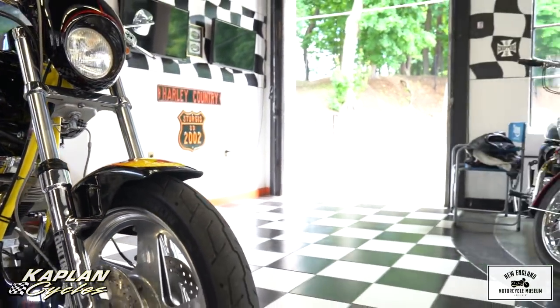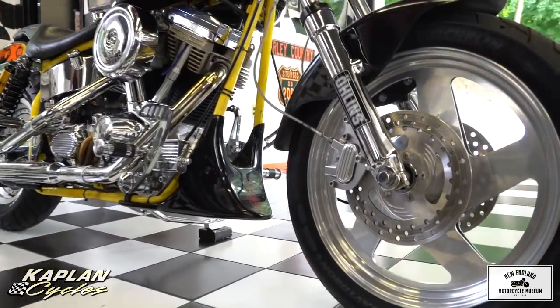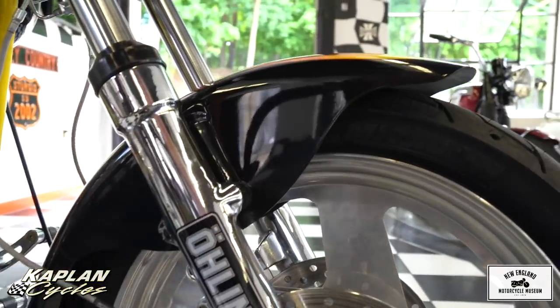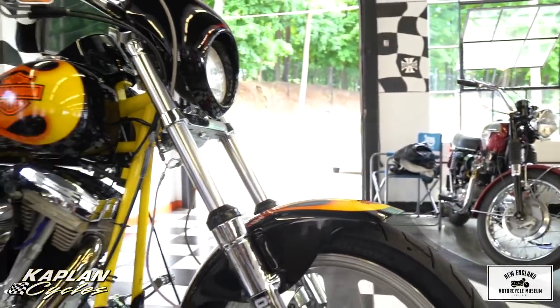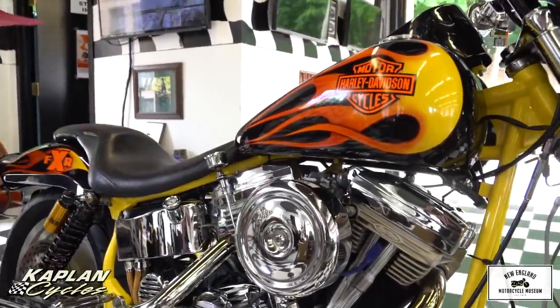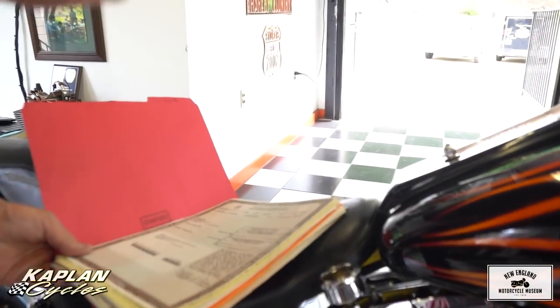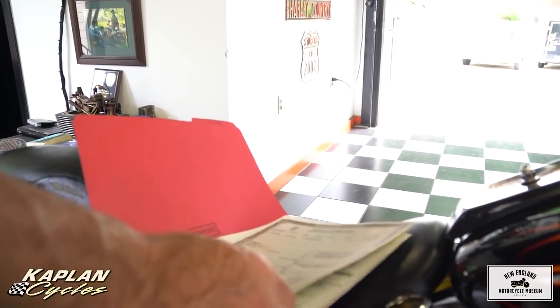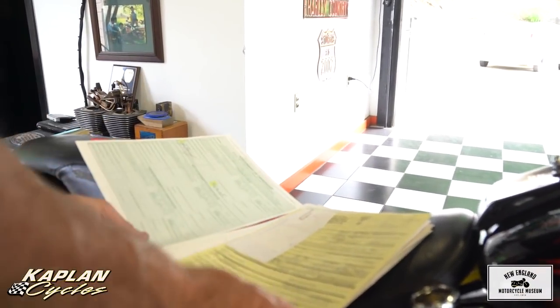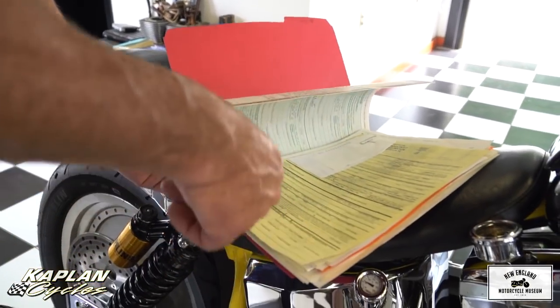So he was in the Marines. He gathered all the parts from 94 to 98, and he took a year to build it. I have all the receipts. I have 60 pages of receipts on this bike, which is pretty ridiculous. It's one of the most well-documented bikes I've ever had here. So I've got the title, nice clean one owner title, 1999, signed by him to us in May of 2018, so a couple months ago.